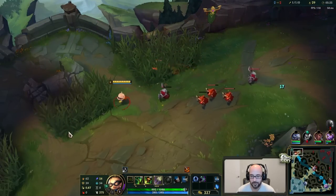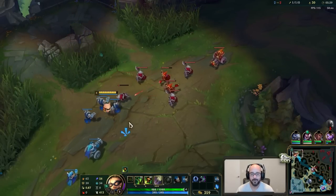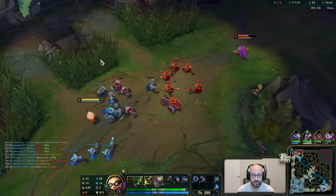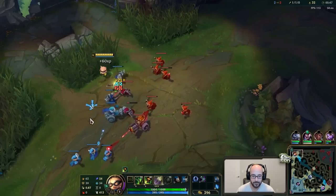I'll take that free auto right there. That was lovely. But yeah, you get yourself to focus on whatever that thing is that you're making a mistake on, and then hopefully you clean it up. You know, do it a little bit better.